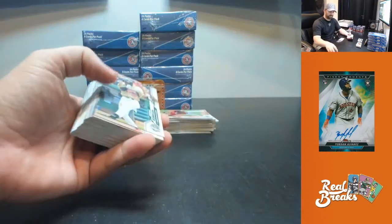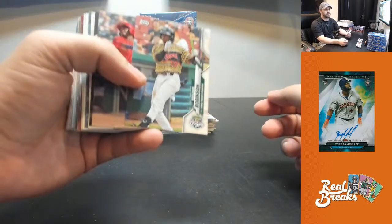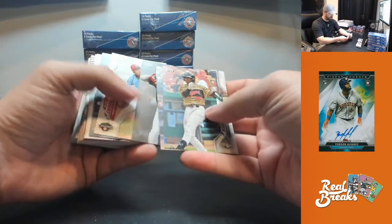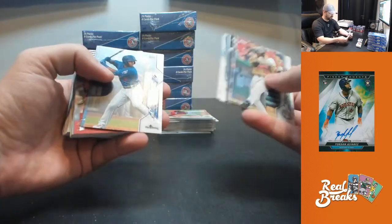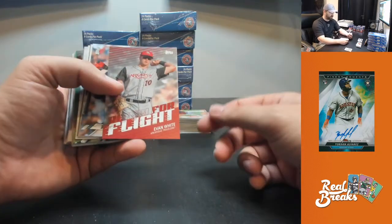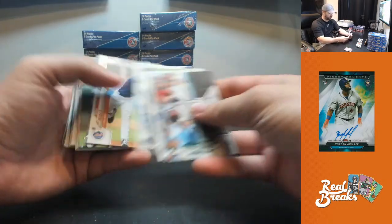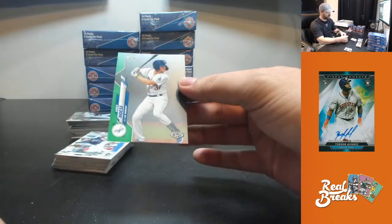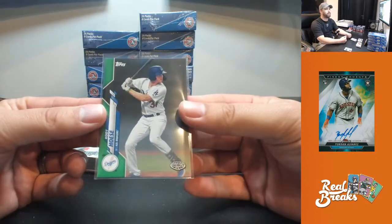Let's dig in. Move through these base cards. Is the autofocus on? Nope. All right, good. Every time Titus breaks before me, he messes up the computer, so I had to double check. Lots of base. The base heavy product. Lots of stars in this, though. A lot of really, really nice prospects. Ready for Flight, Evan White. That rhymes. And a lot of low-numbered parallels like this. Cody Hoese, green out of 99 for the Dodgers.